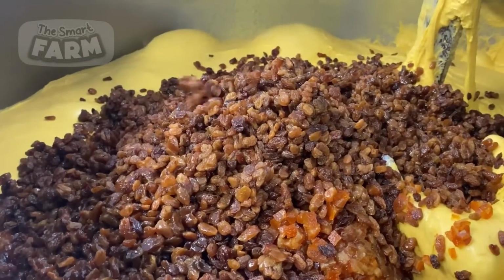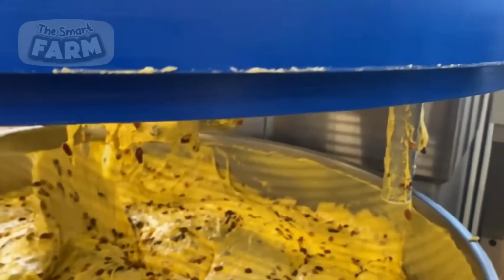Following a period of brief rest, candied fruits, raisins, and other flavorings are then added to the dough and thoroughly mixed to ensure even distribution.